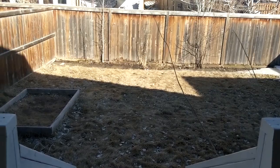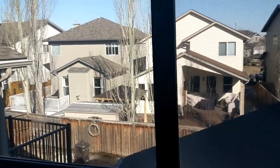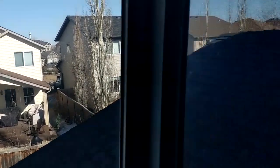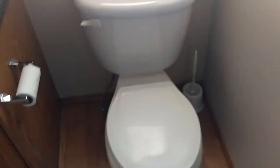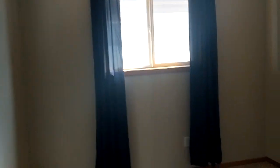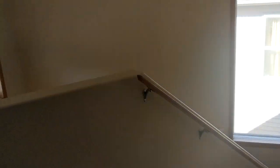A little deck already. Here's the backyard. Here is the master. This is what you're looking out to. The yard is fairly small, but fairly private. And then you have a sink, tub, little nook area, and the closet and toilet. You come out. A lot of storage space, which is great. And then bedroom number one, and the two. And the living space upstairs.